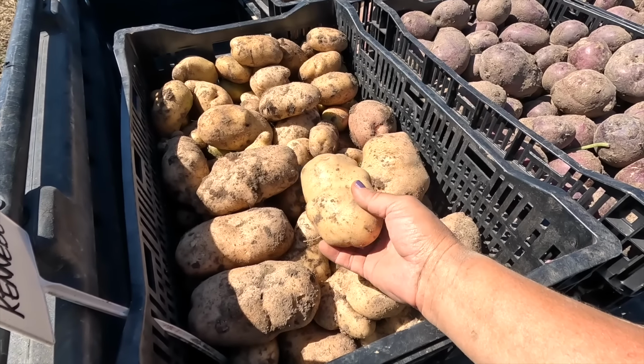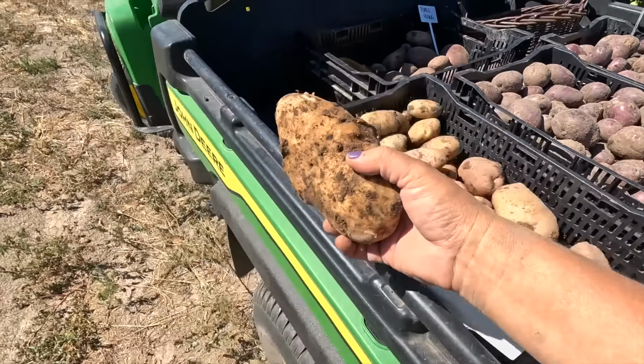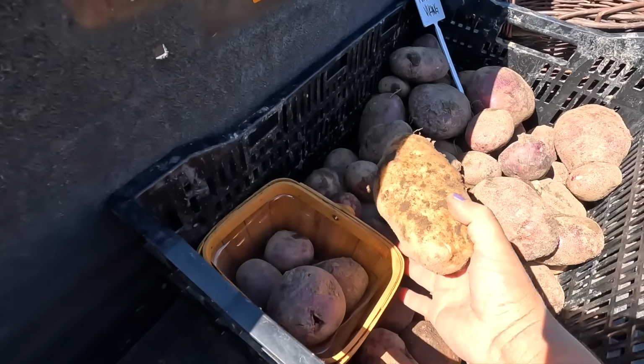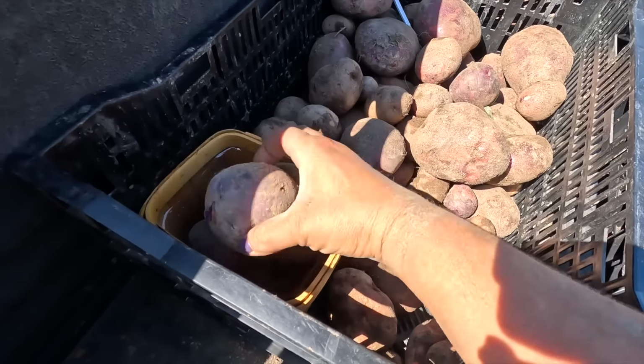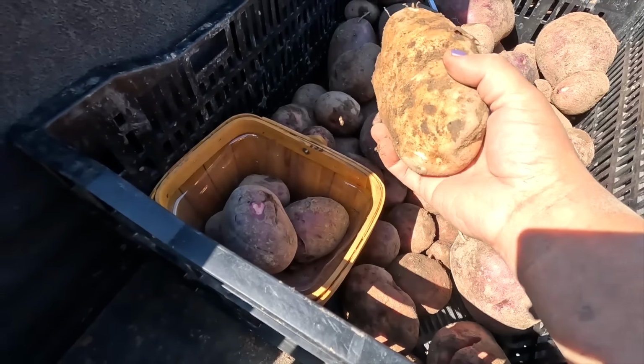You can use them for boiling, mashing, baking, whatever. You know, these are just a good one. I did pierce this one. I forgot to put it. This is my pierced potato crate right here. So these will probably eat in the next day or two. Out of all the potatoes we harvested, that's pretty good.